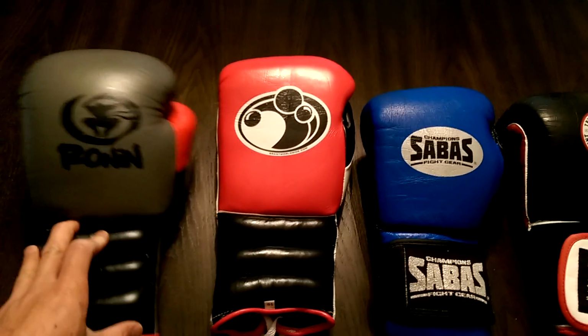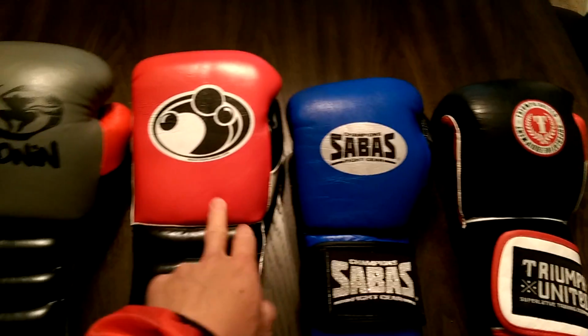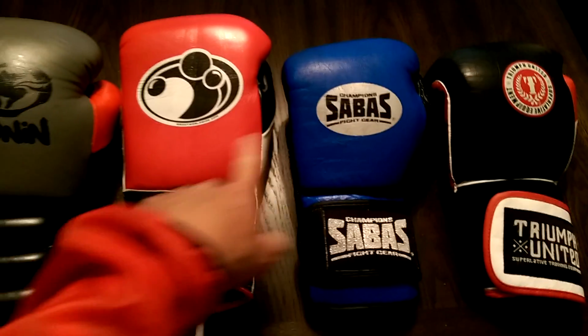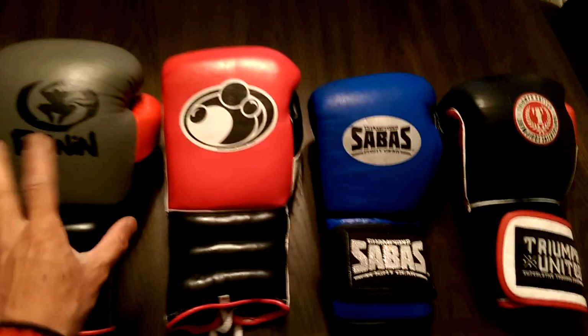As far as leather quality wise, I would say that these two, the Sabas and the Grants, are closest as far as leather quality. The Grants are made in Mexico. The Sabas, I believe, are also made in Mexico, whereas the Triumphs and the Top Boxers are made in Pakistan.